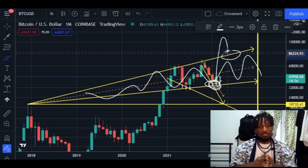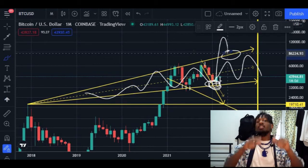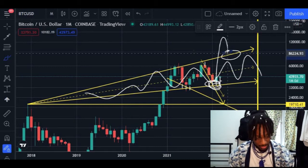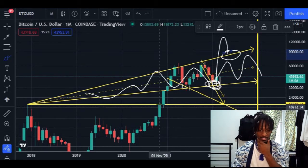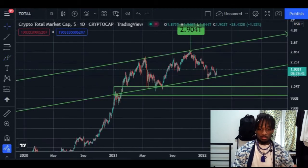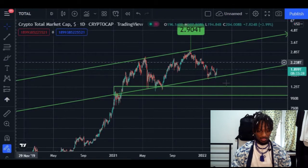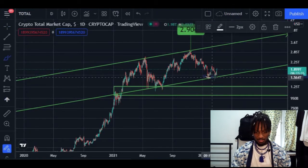I'm going to be riding the wave up, and then I'm going to sell, and then I'm going to let you guys ride the wave down while I catch that dip. You know, that's what I'm trying to say. But let's look at the total crypto market cap. Now, one of the things I have to point out is that we just printed a nice, lovely double bottom.